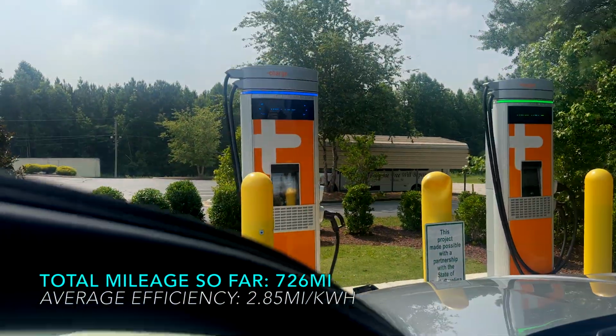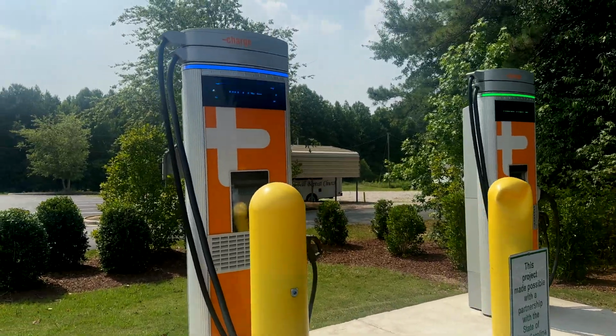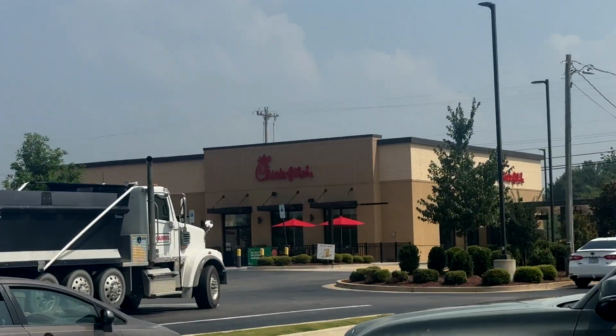We're here charging at ChargePoint CPE 250 shared 125 kilowatt station at a Chick-fil-A. Now this ChargePoint CPE 250 is located, like I said, at a Chick-fil-A. I ended up picking something up myself. Biggest thing that I'm not a fan of, the cost of this charging session. They have a 99-cent session fee, and then the energy itself is 59 cents per kilowatt hour. That's absurd.